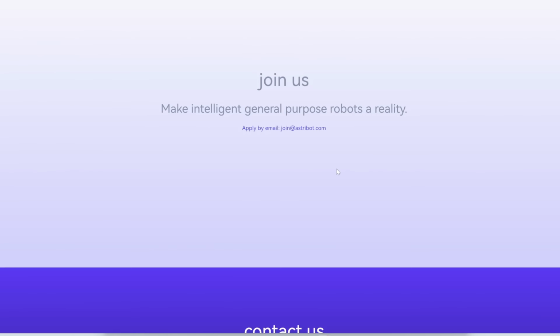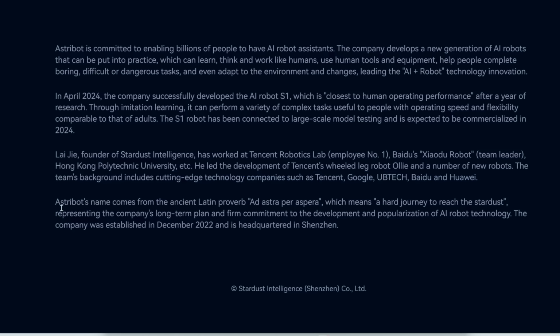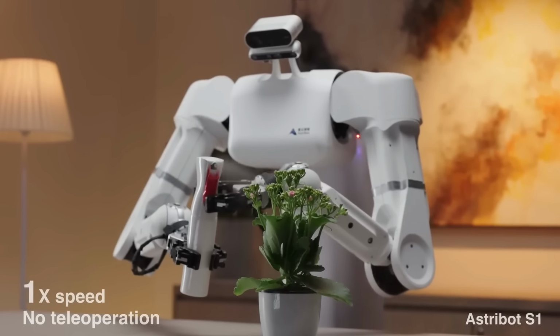So on the website, which I've translated to English, you can see that the founder is called Lai Jie. He's employee number 1 at the Tencent Robotics Lab, and also team leader for Baidu's Xiaodu robot. The team's background includes cutting-edge technology companies such as Tencent, Google, UBTech, which is another robotics company that we covered, Baidu, and Huawei. And then Astribot's name comes from the ancient Latin proverb, which means a hard journey to reach the stars. So they are quite a young company. This was established only in December of 2022, and they are headquartered in Shenzhen, which is considered the Silicon Valley of China. So that's all we know about the Astribot for now.